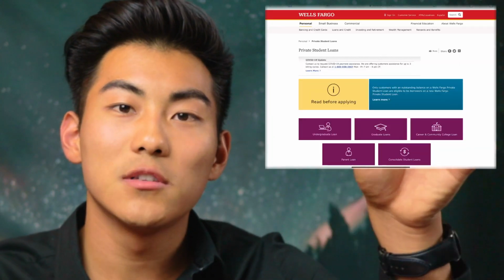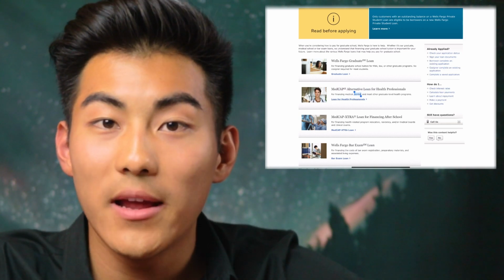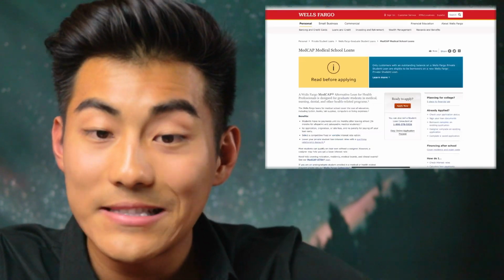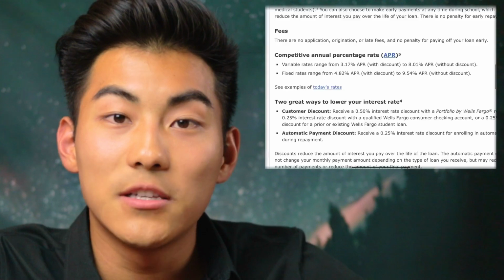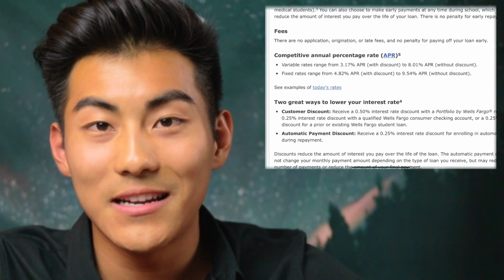I checked it on Wells Fargo. I went onto Wells Fargo's website and I did the loan option for dental school, and the annual interest rate ranges anywhere from variable rates of 3.17 APR to 8.01 APR, and fixed rates from 4.82% APR to 9.54% APR. So these percentages fit into these brackets. Of course, it is a little highballing above average for an interest rate, but I'm gonna use these numbers to give you an idea of how much it could cost.